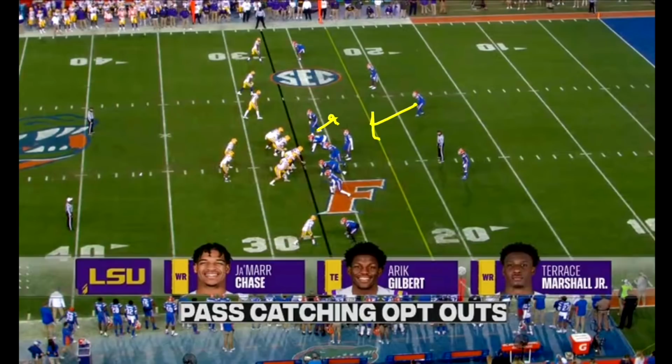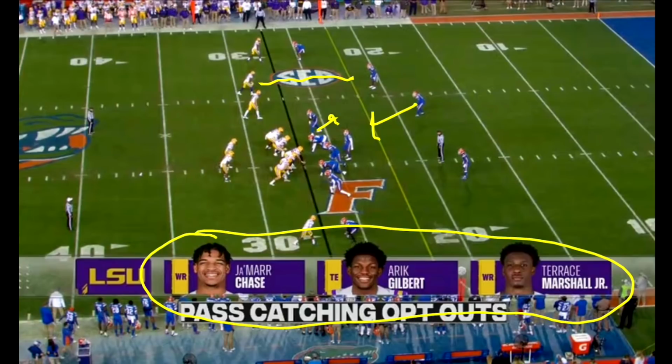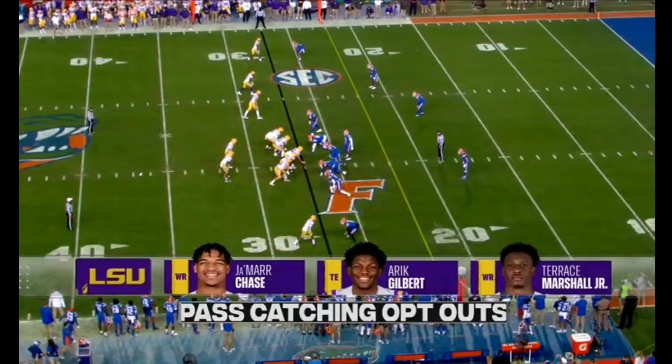But most importantly, Florida's going to do what Florida always tends to do, which is on third down to play some very soft coverage, rubbing salt into the wound. We can take a look and see that the three best receivers for LSU are not playing, as well as a host of other players, since LSU only wound up finishing the game with 46 or so scholarship players. Let's just make this more painful.